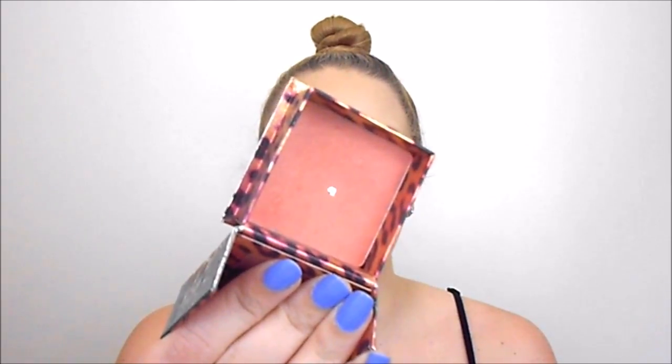If you guys have seen my makeup collection, you know how many blushes I have, and I always try to rotate through them, so I've never really used one enough to hit pan, and hitting pan on this blush completely caught me by surprise. I was just putting my makeup on, watching a YouTube video. I looked down and I realized I freaking hit pan. So the blush I hit pan on is Benefit Coralista.